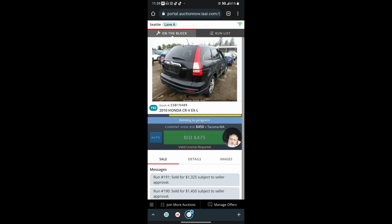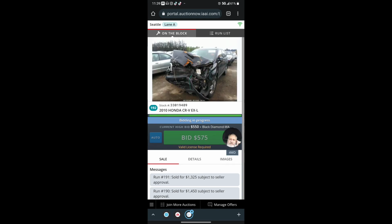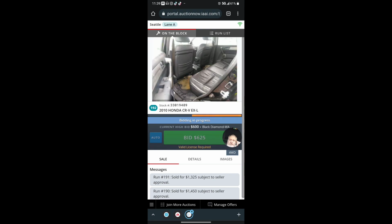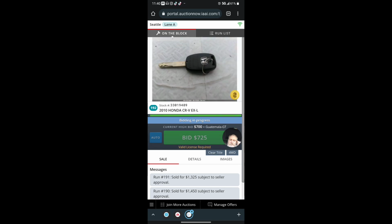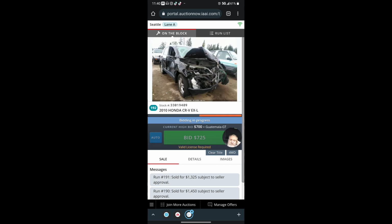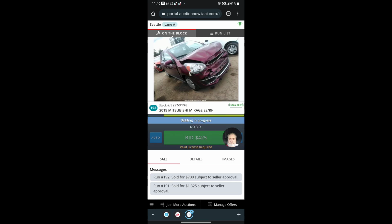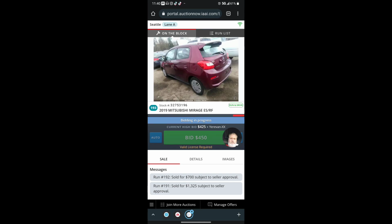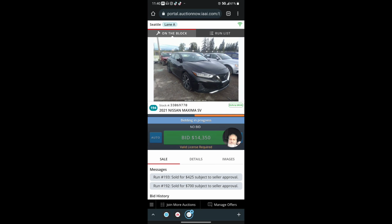There's some good parts there, though. You definitely could probably... they're only at 550. Just the interior and the taillights, like, you made your money back. That bitch is a run and drive? Wow. That don't make no sense. Sale pending. These are $10,000 throwaway cars. Exactly. Sale pending. $425. Damn.